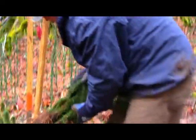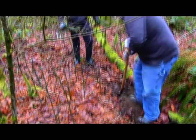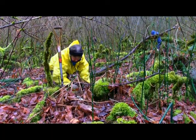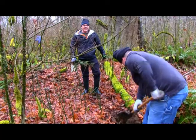property in September 2013. You can see here today we've started the restoration of this project, and by restoration I mean we're hoping to improve these habitat conditions to make them better both for the salmon-bearing stream and for other types of wildlife that utilize this site.